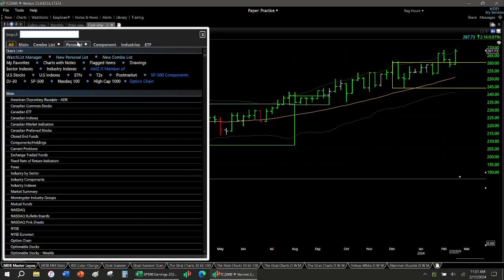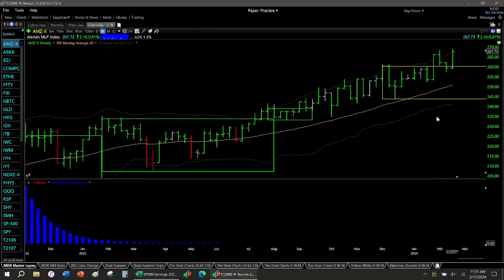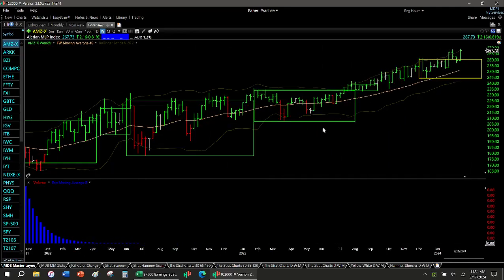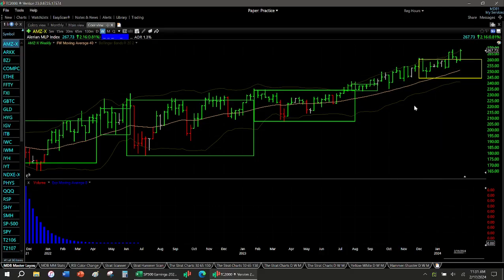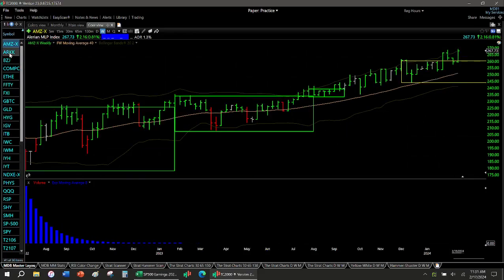We're here in list one, the indexes. First, always at the top is the AMZ, the MLP index. MLPs are energy master limited partnerships, and they pay out lots of income. These are great for income portfolios. I own a bunch. And look at this, it just keeps going up, following my weekly moving average. This is a weekly view chart right here. A few weeks ago we had a box breakout right here, and then it pulled back into the box, but nope, this week it broke out again. To me, that's very bullish.